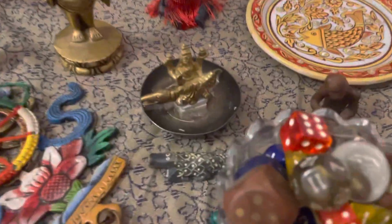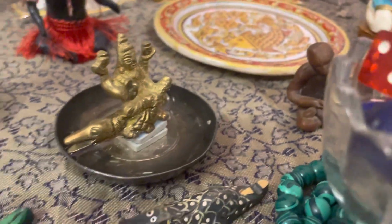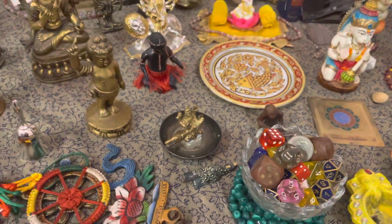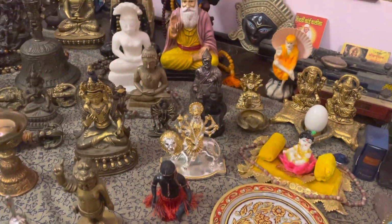Here we have Ganga herself, the goddess of the river Ganga, and a crocodile. I forget his name. And then there's another couple of kind of access points.